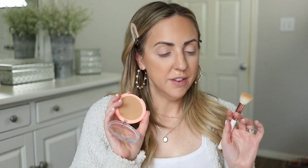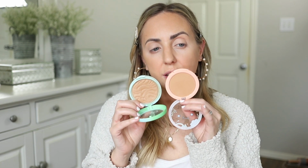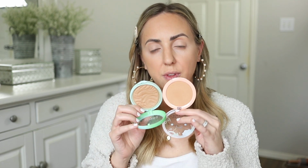So I have to say that I don't really notice any difference between this and the regular butter bronzer. They seem really similar to me. In fact, let me go grab the butter bronzer and let's swatch it right next to each other. Okay, so here is the butter bronzer in the shade Bronzer. It's their popular shade for their butter bronzer. And then here is the Butter Puff. They look so similar in the pan, so I'm trying to figure out what the difference is.